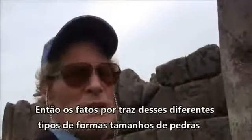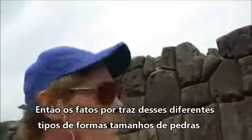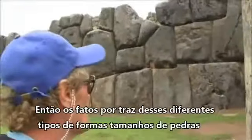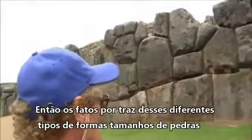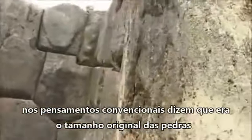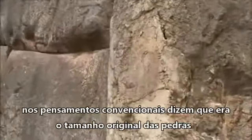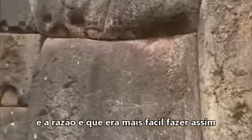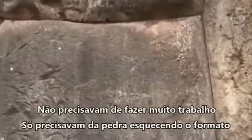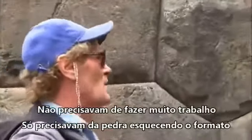So the reasoning behind the fact that all of this stone is different shapes and sizes, the conventional thought is these are the natural shapes, and so the reason why they did this is because it was the easiest way to do. You don't have to do too much work on each stone in order to get the shape.